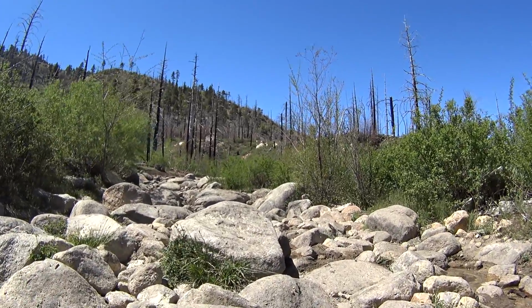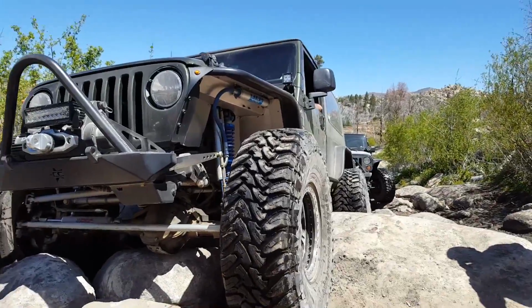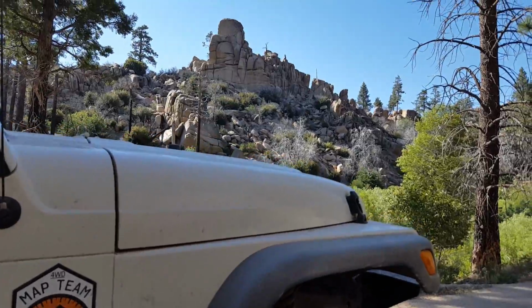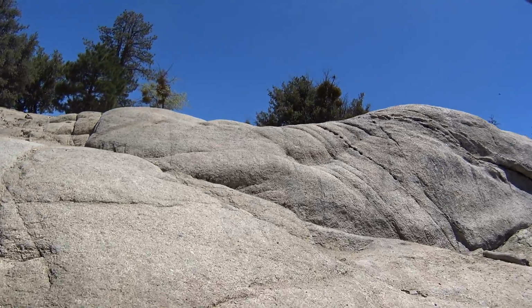Because of the water, the Middle Rock Garden is probably one of the hardest challenges on the mountain. I find this is where most people get stuck and break their rigs. Now let's sit back and enjoy some footage of my favorite trail in the Big Bear Holcomb Valley area.